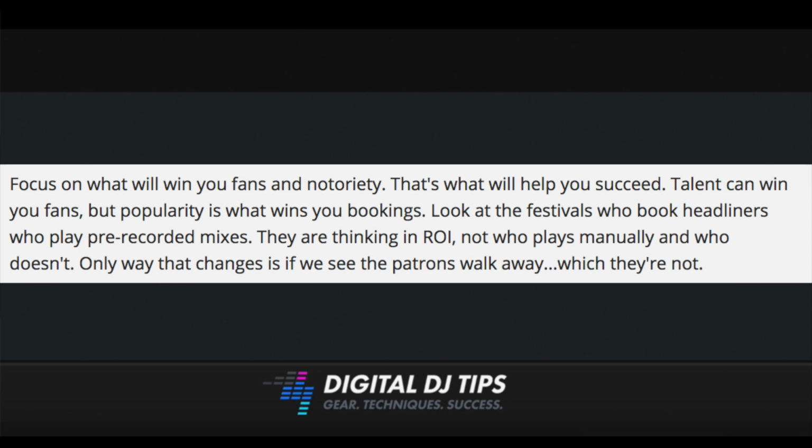Focus on what will win you fans and notoriety. That's what will help you succeed. Talent can win you fans, but popularity is what wins you bookings. Look at the festivals who book headliners who play pre-recorded mixes. They are thinking in ROI, or returns on investment, not who plays manually and who doesn't. Only way that changes is if we see the patrons walk away, which they're not.